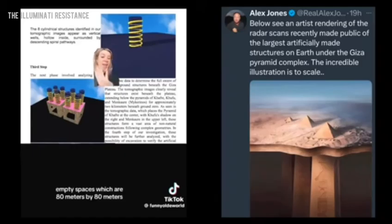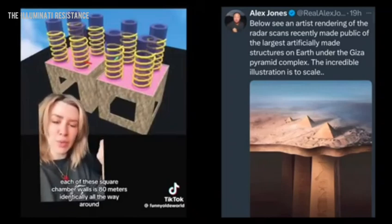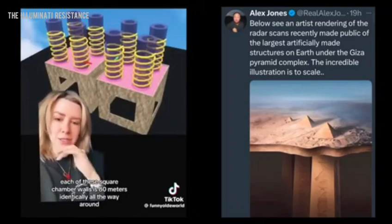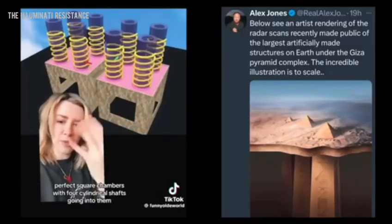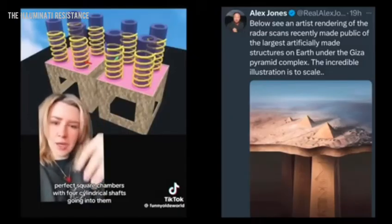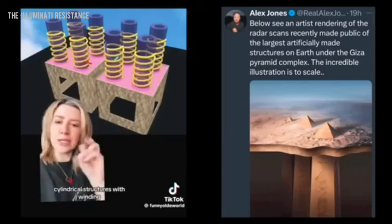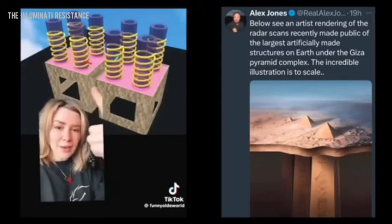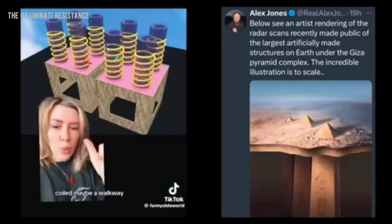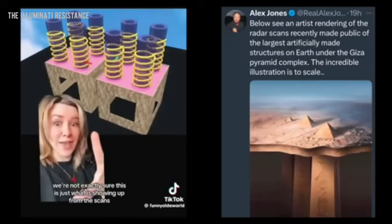empty spaces, which are 80 meters by 80 meters wall to wall. Each of these square chamber walls is 80 meters identically all the way around. Perfect square chambers with 4 cylindrical shafts going into them, or pillars, whatever they are, cylindrical structures with winding, coiled, maybe a walkway. We're not exactly sure. This is just what is showing up from the scans.